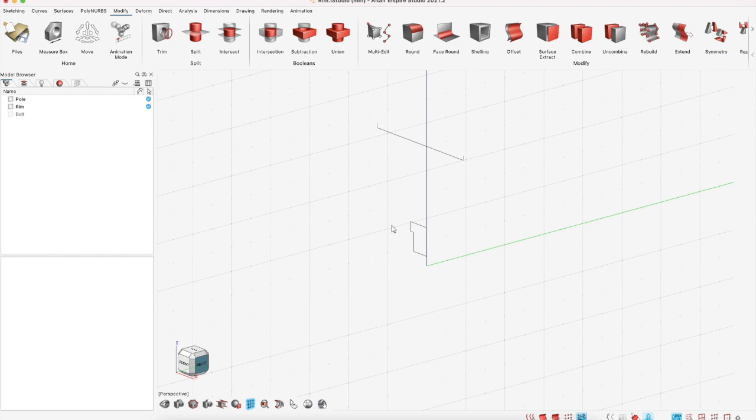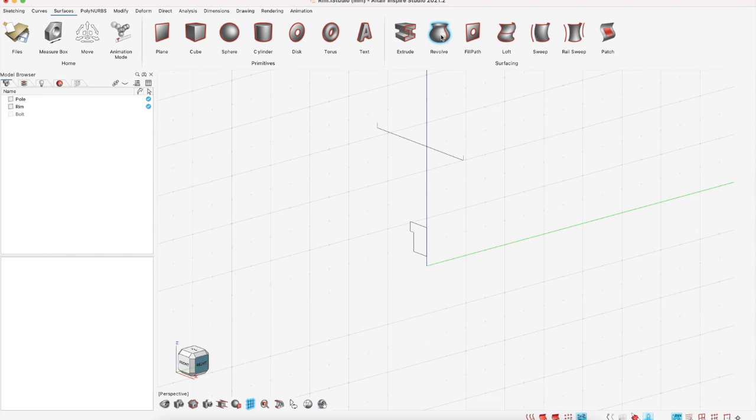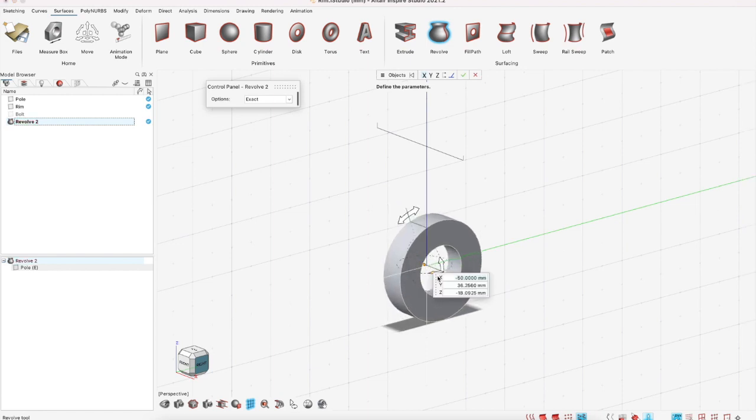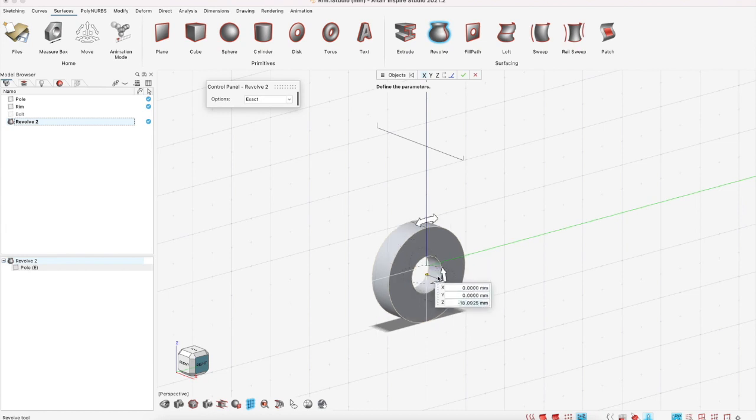I'm going to model a tire rim. So I'm going to revolve this sketch and this sketch about the origin. So let's go to the surface ribbon and pick the revolve tool. I'll click the first sketch and it proposes to revolve about the z-axis, which is not correct. I want to revolve around the x-axis and then of course about the origin. So that somewhere here, say 0, 0, 0. And now I'm done.